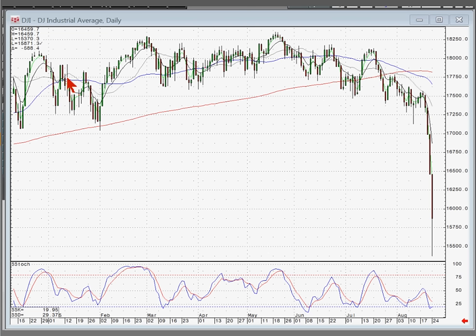As of the end of today, I'm pretty much in cash, except I'm still short live cattle. But anyways, this is to illustrate.